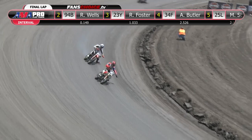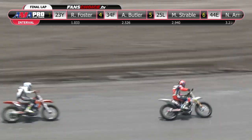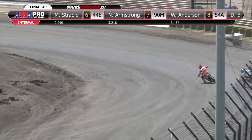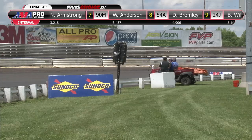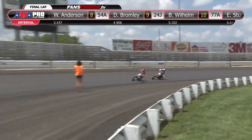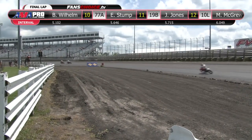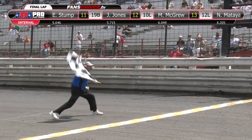Strable comes up the inside. Watch the battle. Oh, there goes Armstrong. Armstrong down in turn number 1. He's out of the way. We're going to race him to the checkered flag, a little bit different than the sprint car racing. Here they come. Watch the battle for the lead as I watched Armstrong go down over here in turns 1 and 2. Checkered flag's going to fly. The battle for the lead's going to finish.